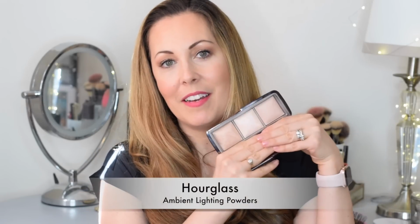Next up is arguably my favorite cosmetic brand, and that is Hourglass. I found this was probably the most difficult brand to really narrow down on what I felt the hero products were. So like IT Cosmetics, I have 3 favorites. And I think it's probably best to start with the Ambient Lighting powders.